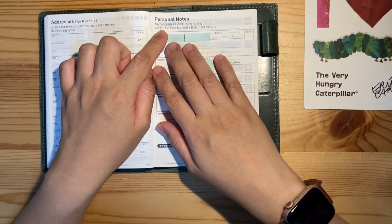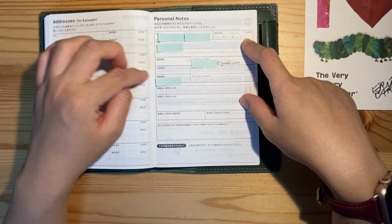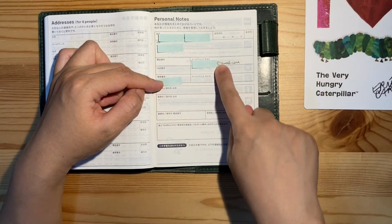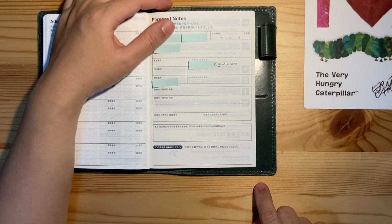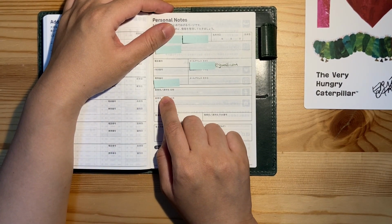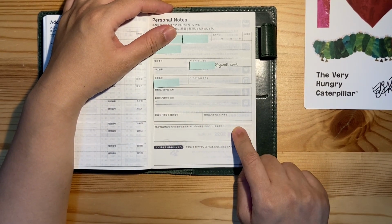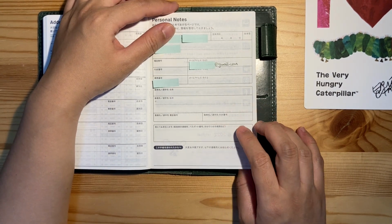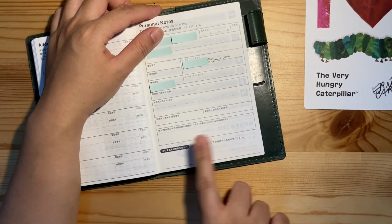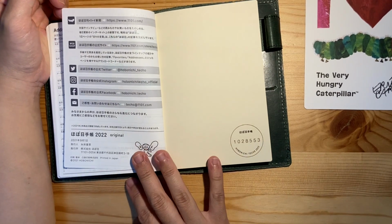So personal notes, your name, your birthday, blood type, your address, your phone number, fax number, your mobile, 3 email addresses, and work, place where you work, the address of that place, and then the phone number and the fax of the place where you work. And in case you found this, please inform, some memo here, like in case the owner is found.